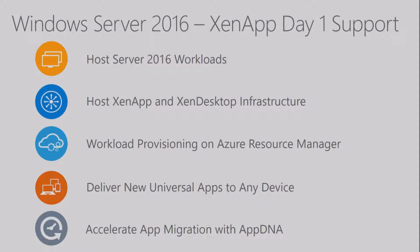The fourth one is about universal app publishing. So if you're a Windows developer, you want to develop apps once and deliver them to any Windows device using this concept. Now you can take these universal apps and publish them on Server 2016 and make them available to practically any device using XenApp and XenDesktop. So that's available in 7.11 as well.